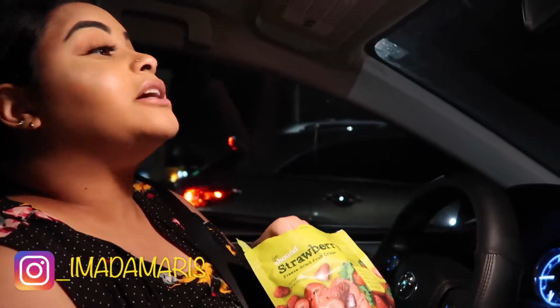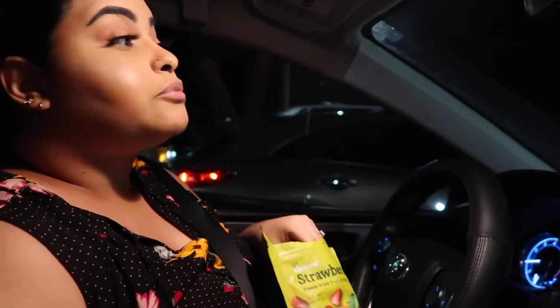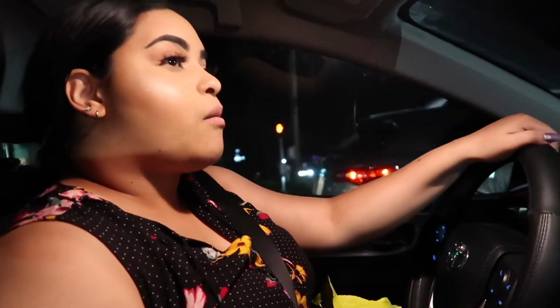Let's talk about these lashes though. Yeah, on point. They are on point. If you don't have me on Instagram, make sure you check me out on Instagram because I was talking about them earlier. They're from Glamlight. They're part of the taco collection. These are actually called the Bollo lashes.